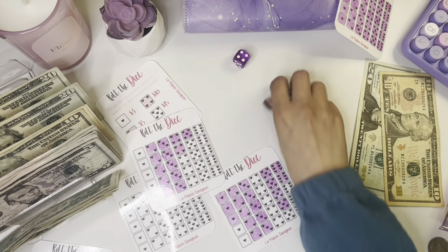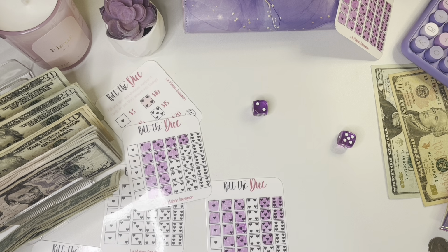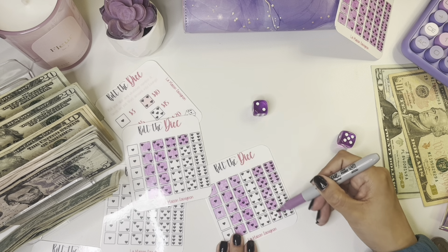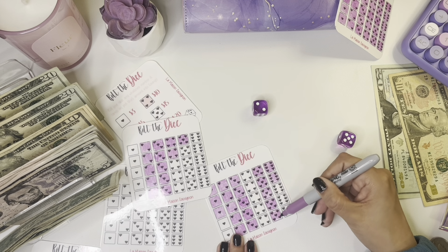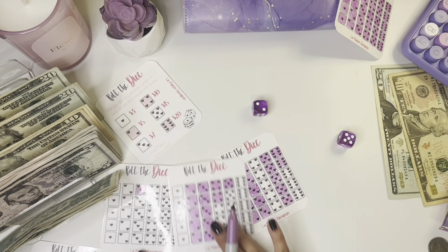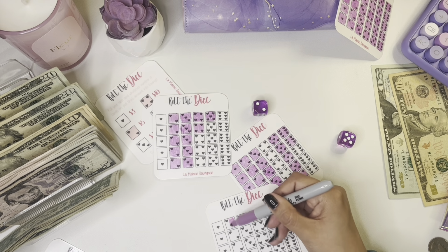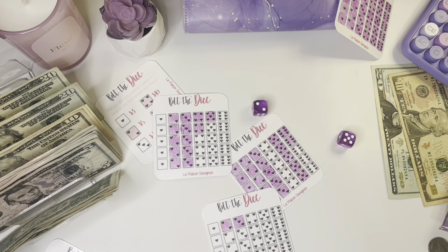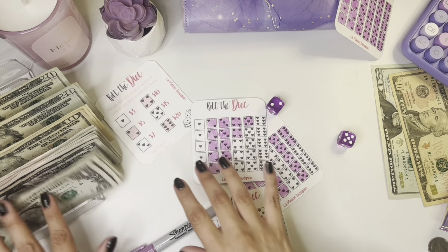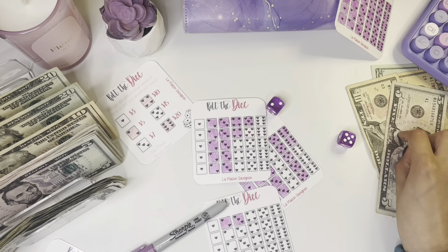Okay, so then we're gonna roll one more time. Okay, well, that one rolled off, but 5 and 2. So 5 and then a 2, it's gonna be right here. Okay, so a 5 is 15, and then a 2 is a 5.